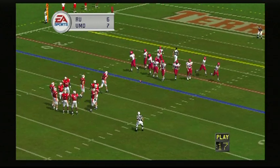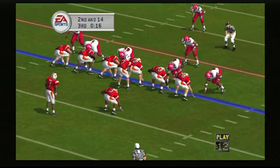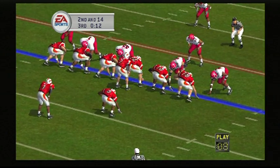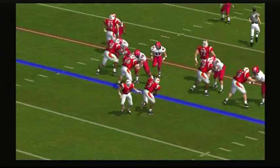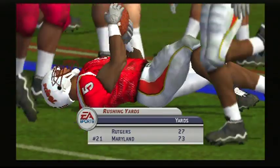Second down and 14, ball on the 25-yard line. Defense lines up in a 4-3. Set. Hunt. Hunt. Tackle at the 21-yard line. About 4 yards on that play.